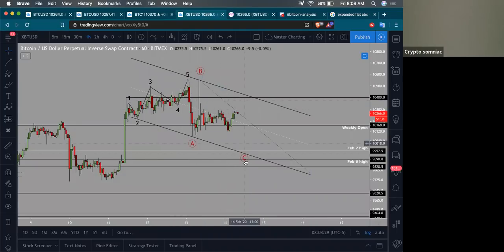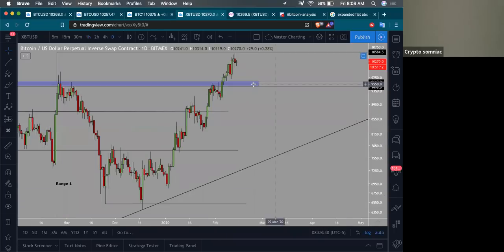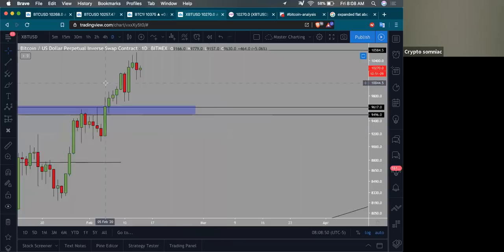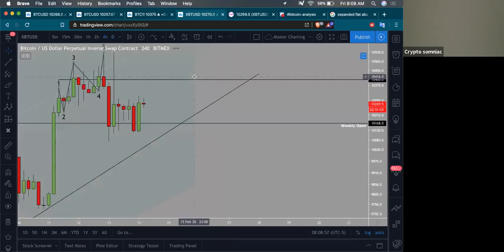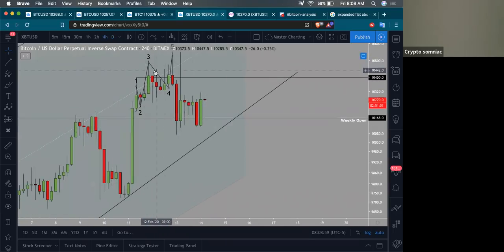So in this particular case, we can make the argument that if we're looking at this mini parallel channel, the C wave could stretch down maybe towards that February 7th high, which is around 99.50, or February 6th high, which is around 98.90. And those come from these markers, okay? That's this key high right there and this key high, okay?